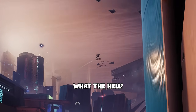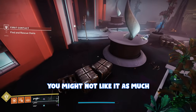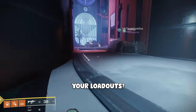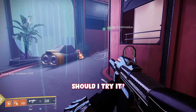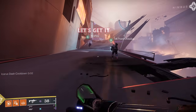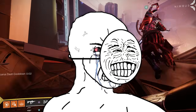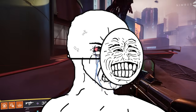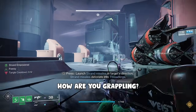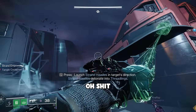What the hell? Can you not name your loadout? Aegir's Scepter. You might not like it as much, but it was incredibly good. Wait, can you not name your loadouts? Should I try it? Yeah, go for it. Alright, I'll just kill myself, I guess. Alright, let's get it. I wonder which queen took you 16 hours. What the fuck? It's literally a Pathfinder grapple. Wait, how are you grappling? You use your nade button. Oh shit.